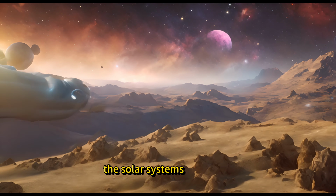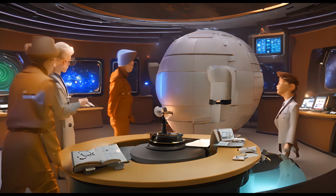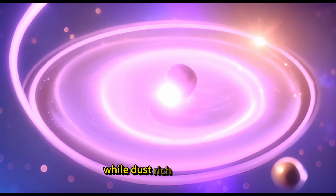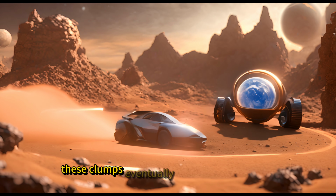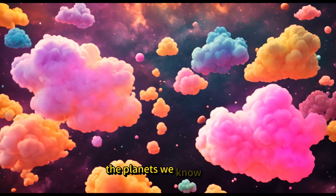The solar system's formation began with the collapse of a nebula following a supernova explosion. The primitive nebula flattened as it spun, its central part warming up to form a protostar, while dust rich in carbon, ice, metal, and minerals clumped together, a process known as accretion. These clumps eventually formed protoplanets, and after a few million years, the planets we know today.